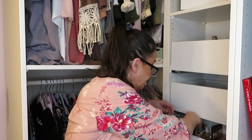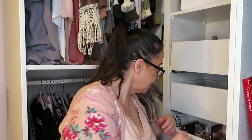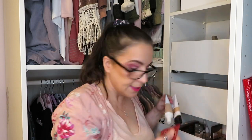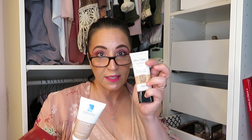BB creams. I have 1 and 2. This is the next one I want to use after I finish the one I'm using now, which is the CoverGirl. And I've got 5. These 2 are my favorites. That I just absolutely love them. I haven't even tried this one yet.